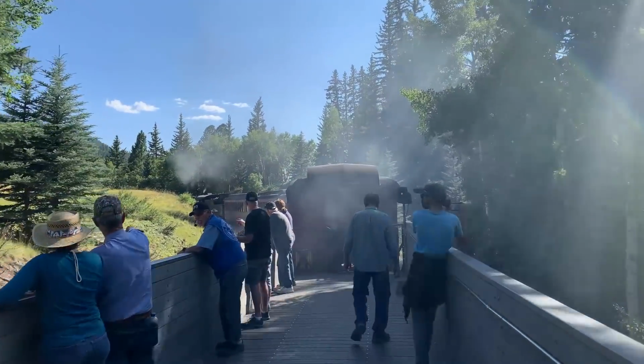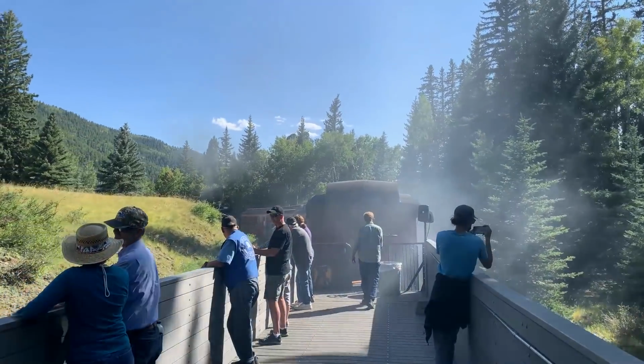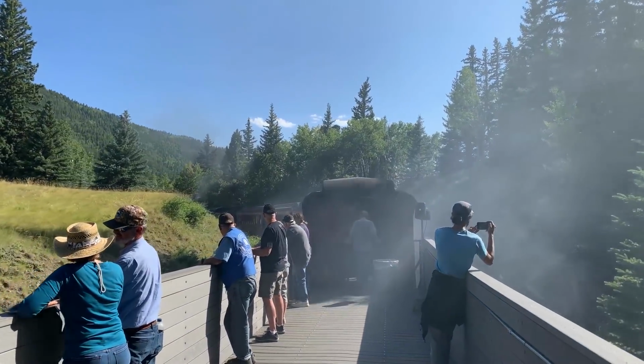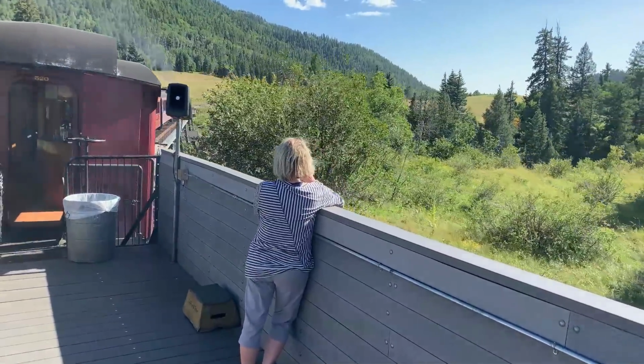So at this point, the brakes are smoking more than the locomotive. A little bit, yeah, I'd say so. And it doesn't smell like coal smoke anymore. No. It smells like burning brakes. Yes, a little bit unsettling. But we are getting to the bottom.